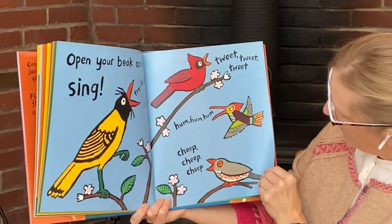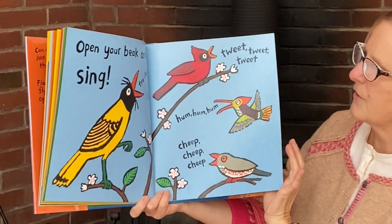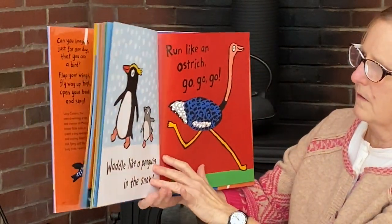Birds all make different songs, don't they? Sometimes it's fun to try and figure out which bird is making which song.